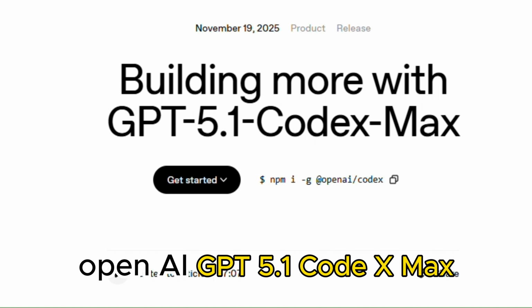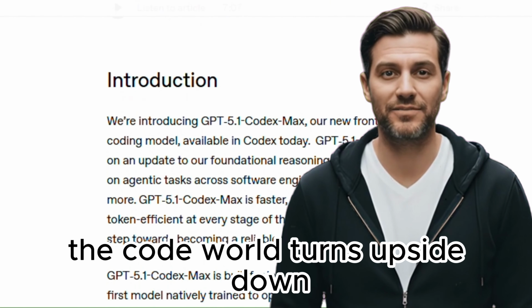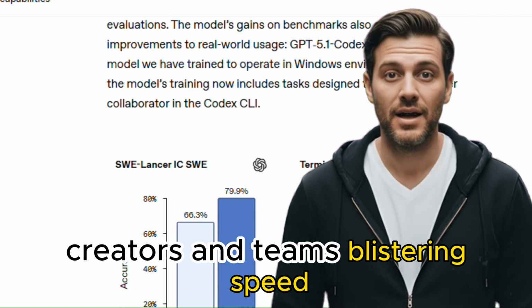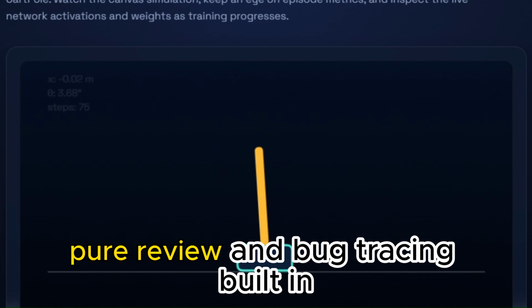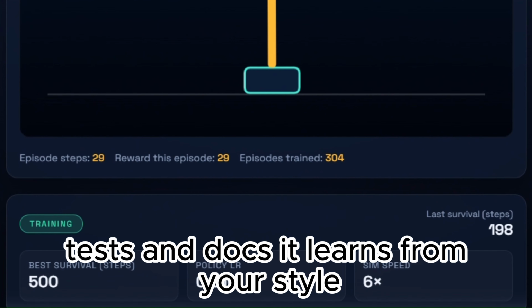OpenAI GPT 5.1 Codex Max, coding unleashed. Final twist, the code world turns upside down. OpenAI just unleashed GPT 5.1 Codex Max, the new alpha beast for coders, creators, and teams. Blistering speed, near-perfect code, but now with ultra-detailed explanations, peer review, and bug tracing built in. You describe the task, Codex Max spits out production-ready modules, tests, and docs.